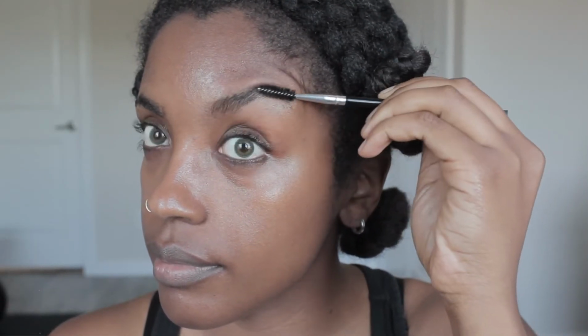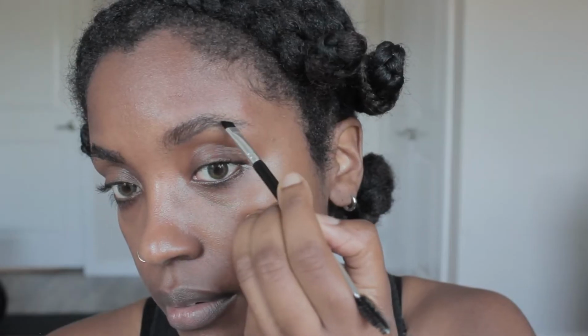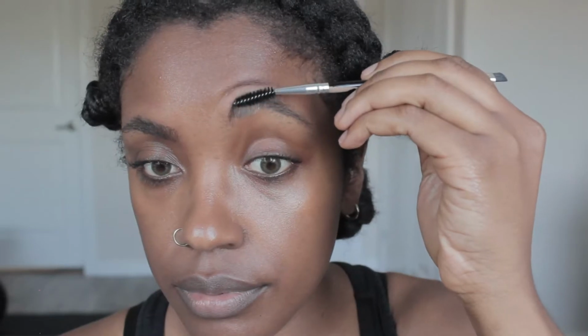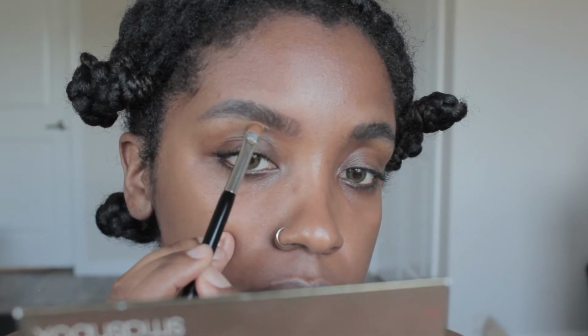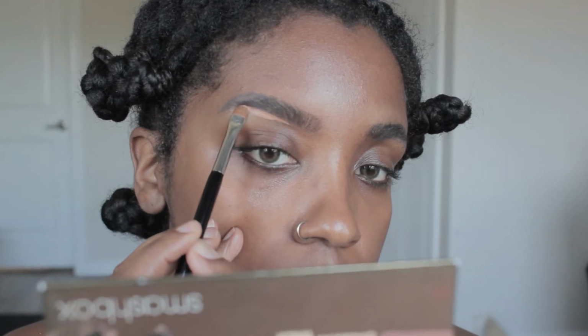Then, after I've completed my skin prep, I'm going to go right into the brows. You know exactly what I do. I still do my eyebrows like a millennial, so don't judge. But I'm going in with the Anastasia Dipbrow pomade in dark brown, and just creating the shape, following the shape of my natural brows, and then doing little streaks that mimic brow hair, and brushing that through.